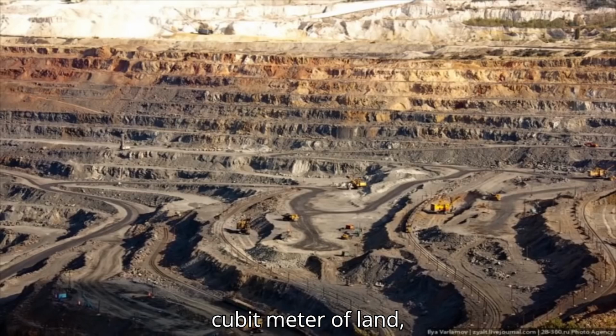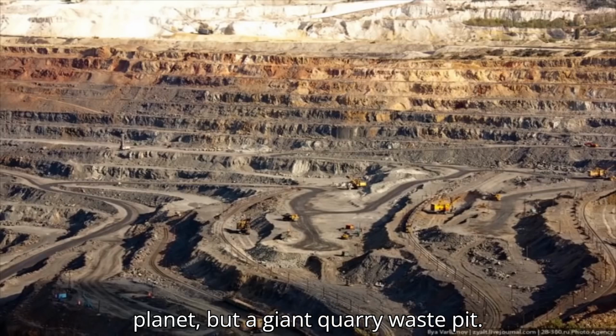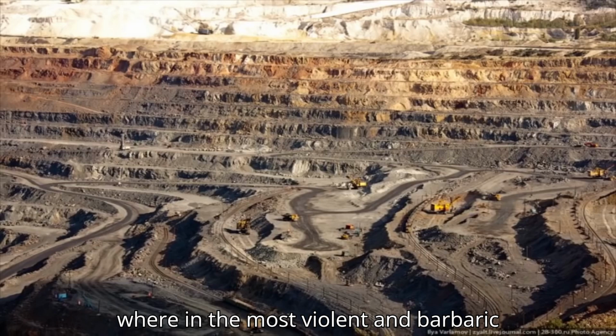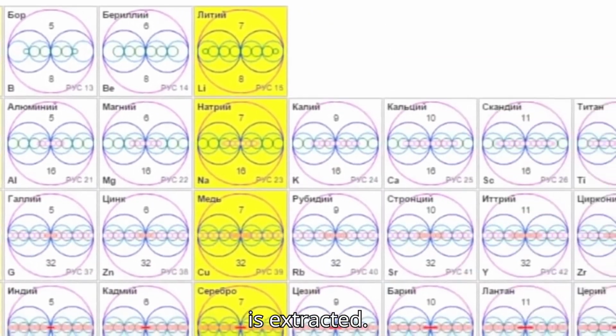There is no cubic meter of land, probably 100 meters deep over the entire earth, which would not have been in its time mined, milled, masticated, and discarded. It is not a planet, but a giant quarry waste pit, where in the most violent and barbaric way the entire periodic table of Mendeleev is extracted.